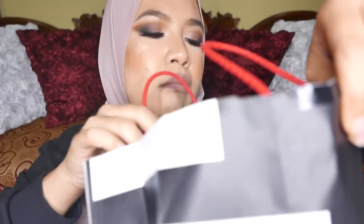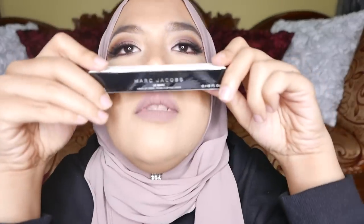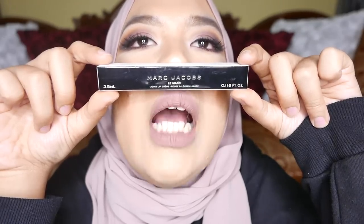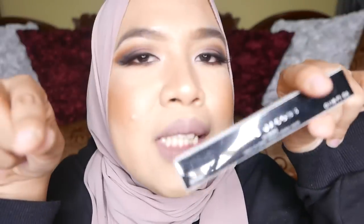Okay. The next day, I went to IOI. Try dia punya Sephora pula. I wasn't supposed to buy this. But ini pun kes jodoh pasti bertemu juga. Because merayau dalam Sephora KLCC mula-mula tu, ternampak dah ada dekat store. Ingatkan online je kan. So swatch lah. And the only shade that I was attracted to, the only shade that I want to buy if I were to buy, was the Hot Cocoa.